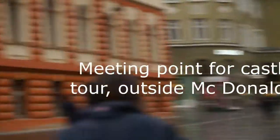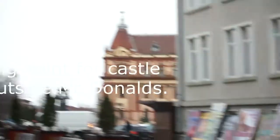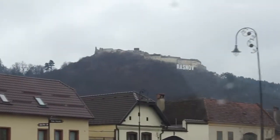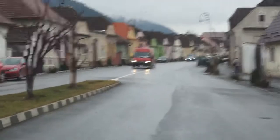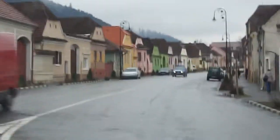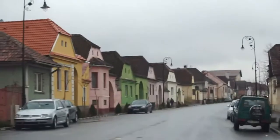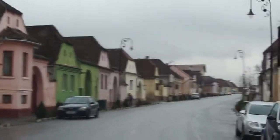Okay, so we met up for the tour at 9 o'clock, nice and early. And we got driven, which is the great thing about this tour, which I wanted, to both castles. Otherwise, it's quite a hike and you won't get them both done in time. So as you can see, Rasnov Castle is on top of a hill and it's got a little Hollywood sign, which is quite nice. They had that in Brasov as well, so Brasov has one, Rasnov has one. You can see the houses are gated, so this was to protect them from invasion.